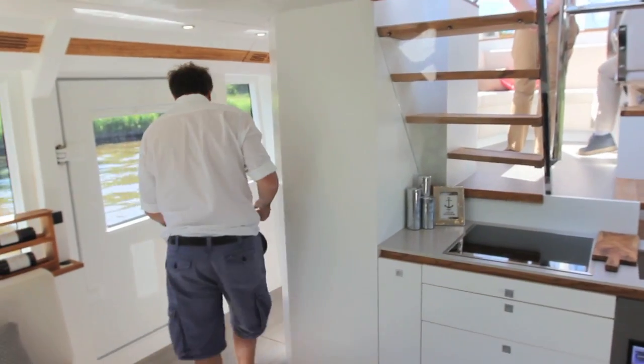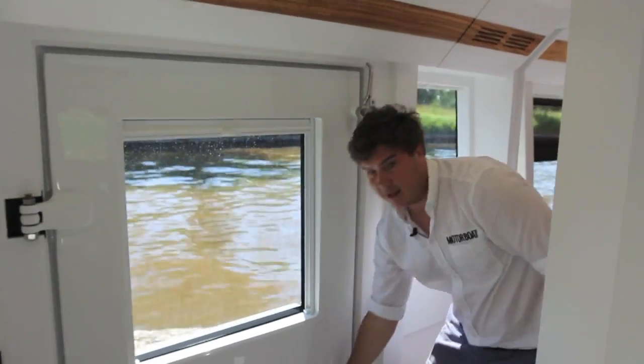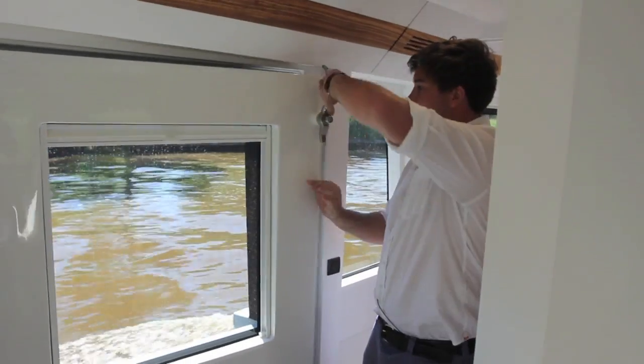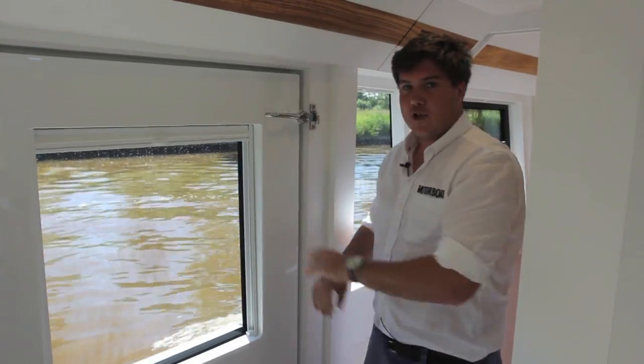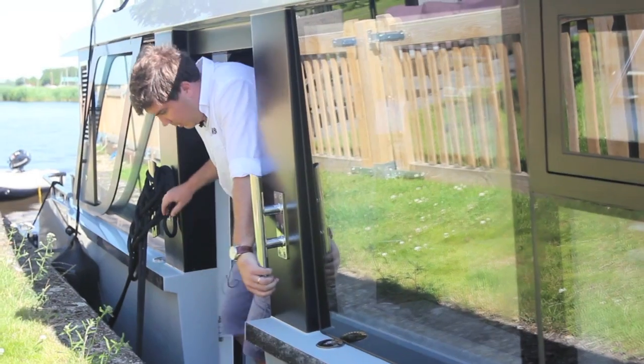Walking back this way, side doors, both sides, really big, chunky opening doors. Open right out onto the water. Great for bringing the tender alongside, great for jumping straight in from the saloon if you want to swim, and also very practical for when you want to get off the boat.